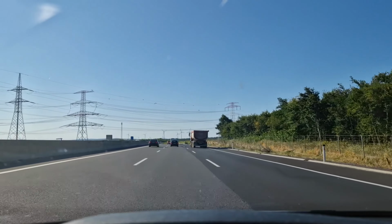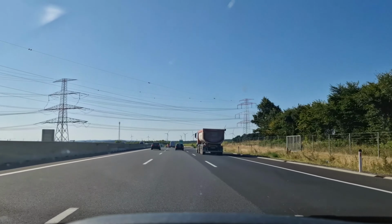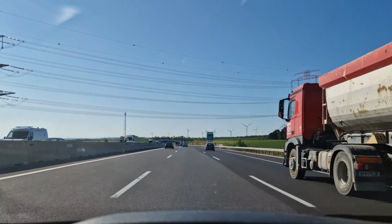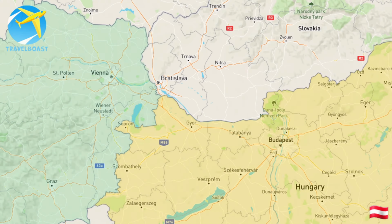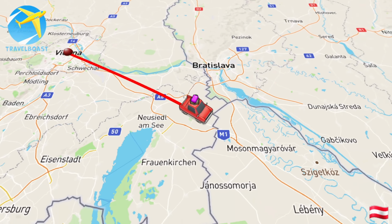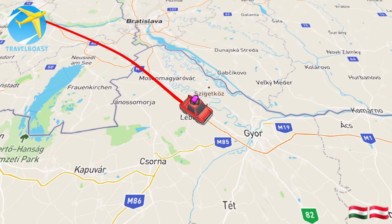From the grand imperial sights of Vienna to the stunning Danube views in Budapest, this trip offers something for every traveler. The distance between the two cities is about 240 kilometers. It will take around 3 hours to reach Budapest.